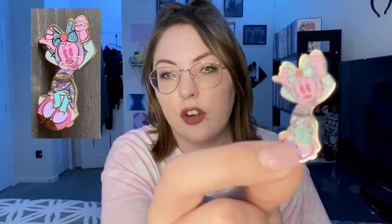I was lucky enough to get the pin set for Small World. So the first one is the clock face, which is super cute. I mostly honestly wanted to get these for the ears because there is an ear pin and I really wanted it. But this next one is a Minnie Mouse figurine pin of her dressed up in all of the Small World merchandise. And then this last one is the Minnie Mouse ears, which are so cute.